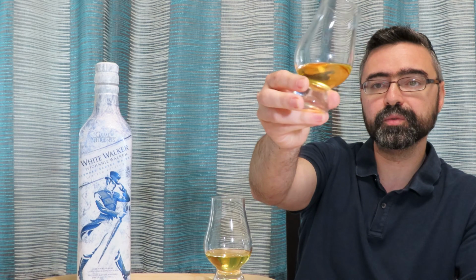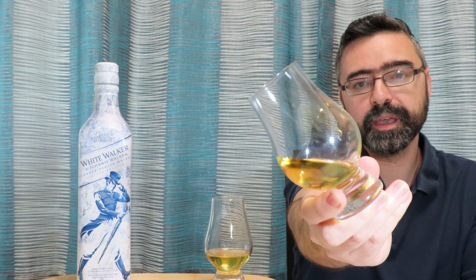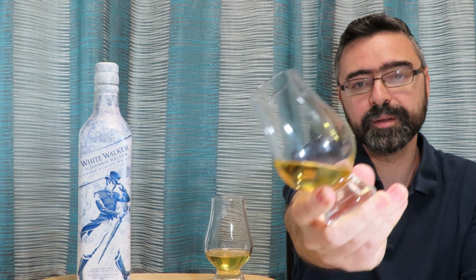Let's move to the nose, taste, finish and mark, shall we? First glass is at the room temperature, second glass from the freezer. So, the cold Johnnie Walker White Walker. First, pale golden color and on the nose.